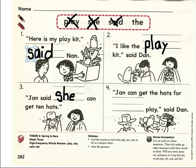Let's read that one more time. This time, in the blank spot, let's say the sight word the and see if it all makes sense. Ready? Begin. Jan can get the hats for the play, said Dan. Does that make sense? It does. Let's write the sight word the on the handwriting line. T-H-E, the. Then go ahead and cross it off from the word bank.